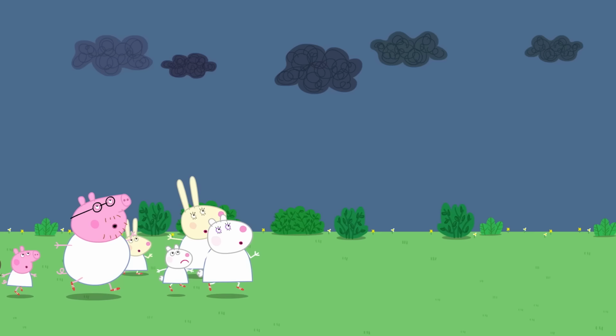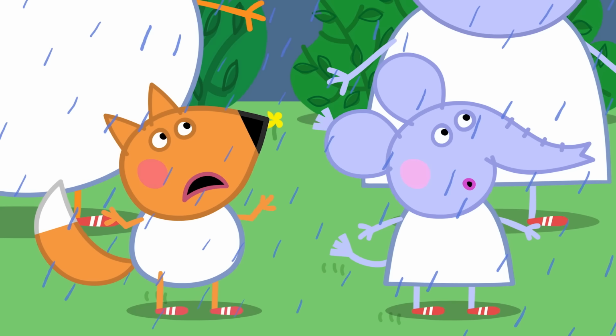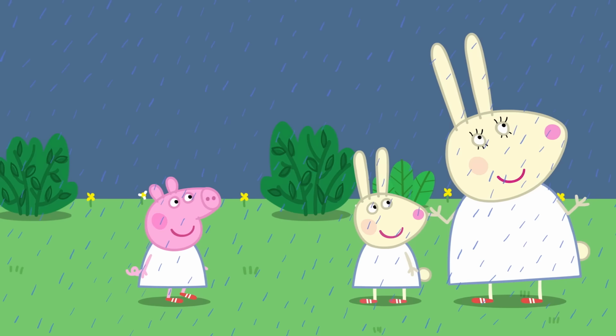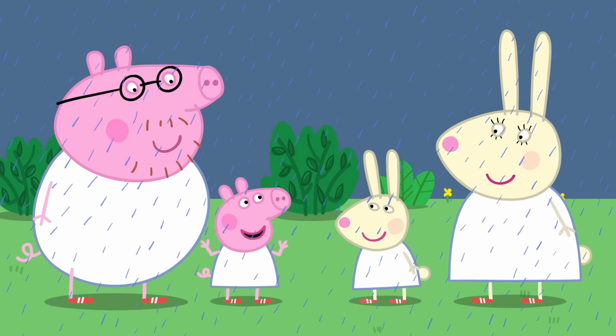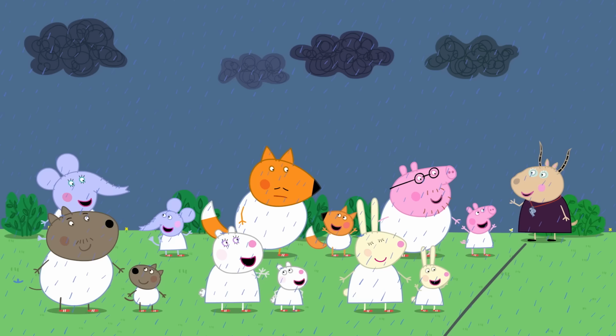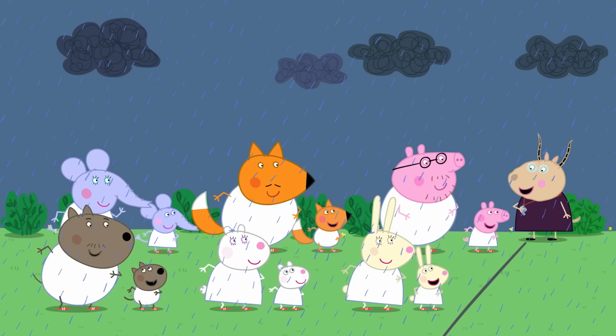Oh dear, it has started to rain and nobody wants to run in the rain. Should we do the race another day when it's not so cloudy and rainy? Except for Peppa. But the rain will make the fun run even more fun. There'll be so many muddy puddles. Yay! All right, that means on your marks again, get set again, and... Go again! Yay!